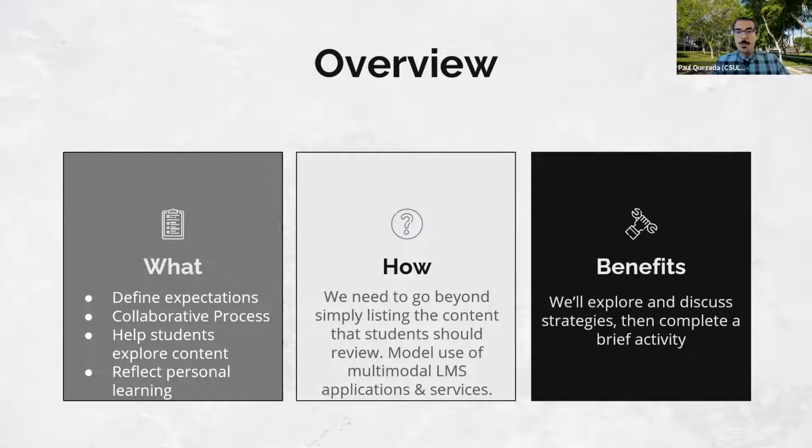But as an overview, I'm going to quickly discuss what content review means for supporting learners in flexible environments, because when learners are getting started with course materials, this is initially where they need your help the most. So a faculty-led content review helps to define expectations with your instructional materials, which also helps learners to more thoroughly explore course content. And when multimodal delivery is incorporated, it allows them to reflect on their personal learning preferences.